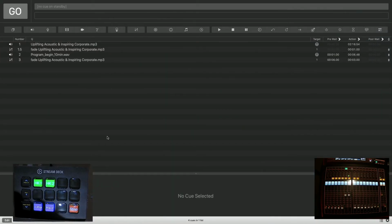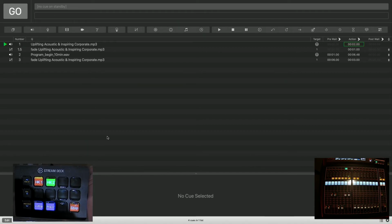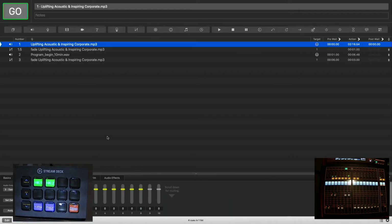So let's see this in action. I'm going to go back to QLab. With my first button, hotkey 1, I'm going to fire the music bed. It's going to pull up the faders. It's going to fire the music bed. And then once we're ready to bring the presenter on, I would fire the second hotkey, which fires our VO, and then we'll fade it back up. And then I'll just hit stop once we're done with that cue. So that's the basics of how I use QLab and Stream Deck together.